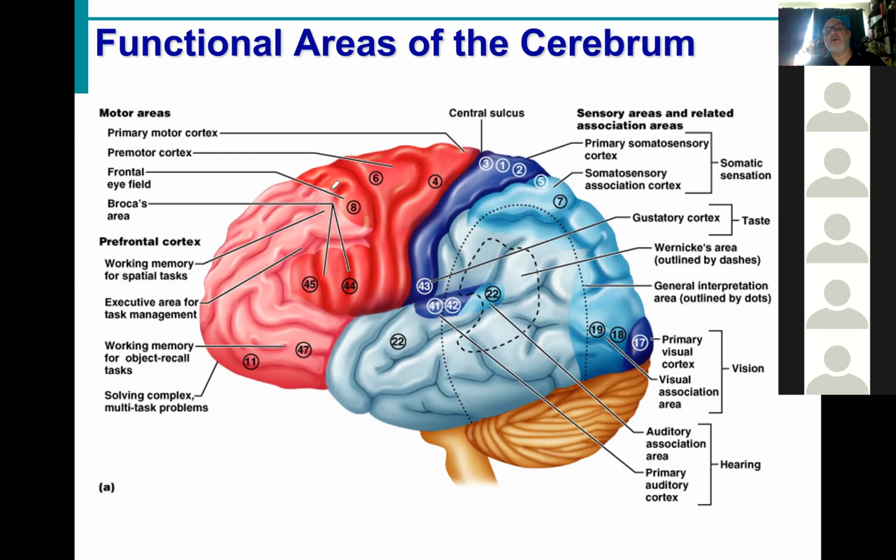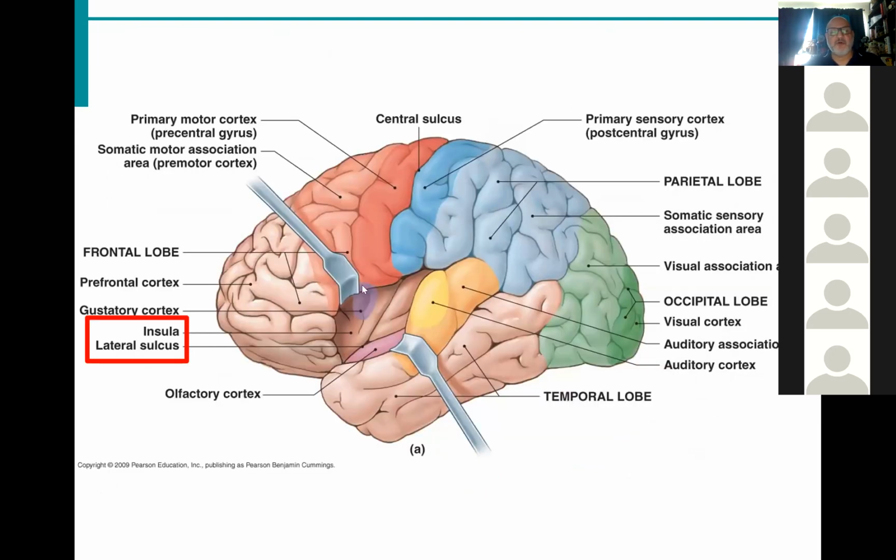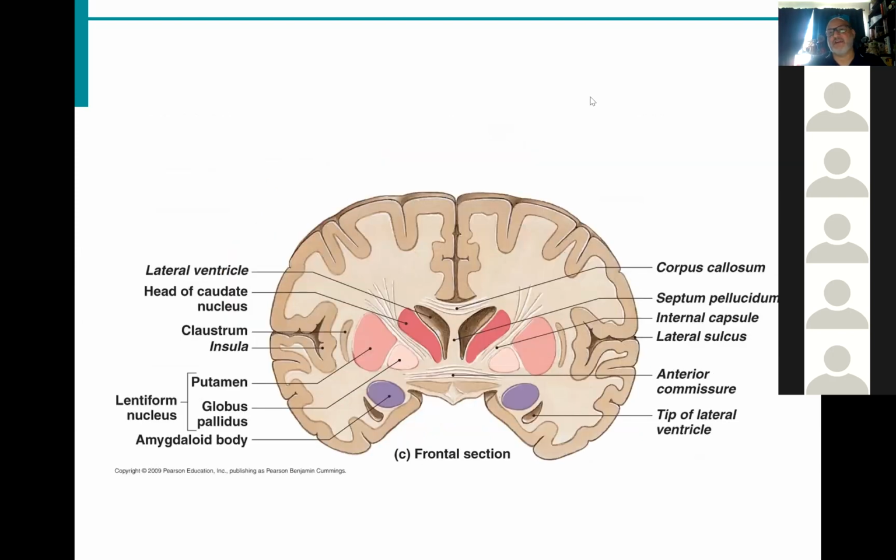All right. So we've done our 4 main lobes, but remember, as we talked about, nestled inside of the lateral sulcus is this big chunk of cortex known as the insula. I think it's fun looking at it in that previous view, but here we really get a sense of what it is and where it's located. It is this big chunk of gray matter inside of the lateral sulcus. And I've written down my definition of what it is here.